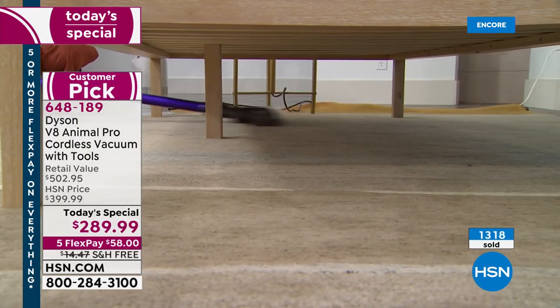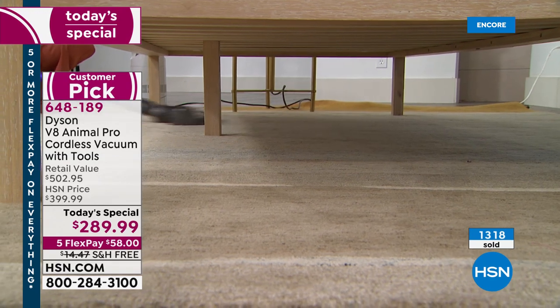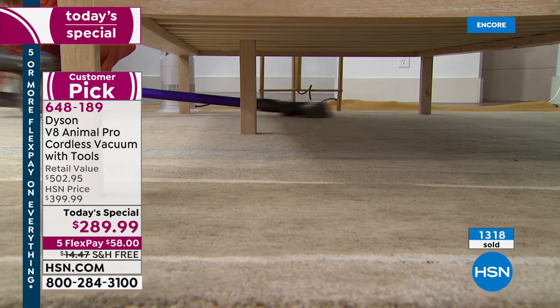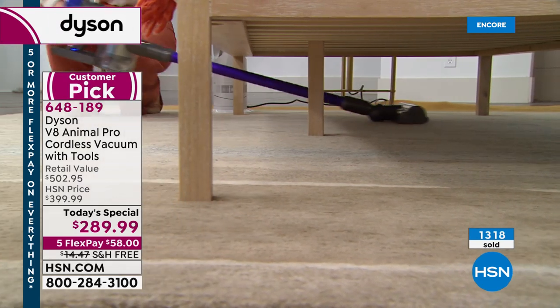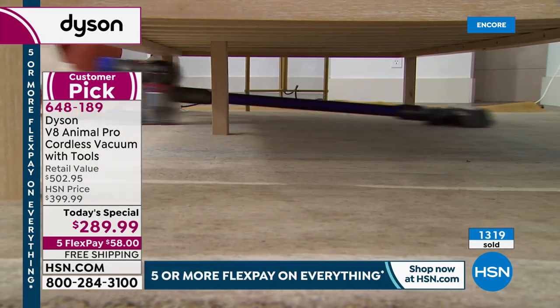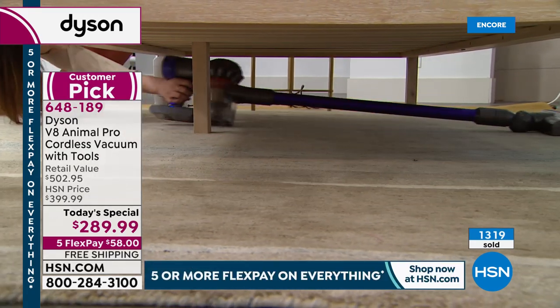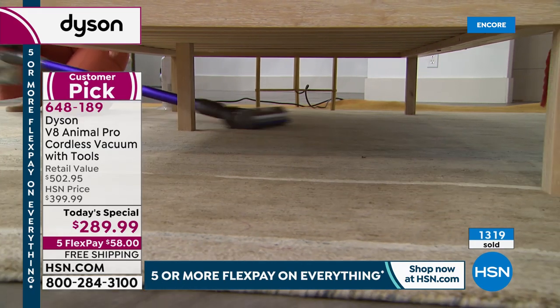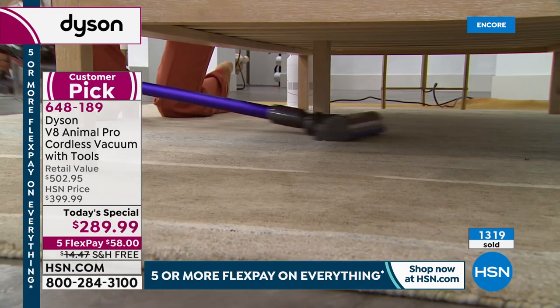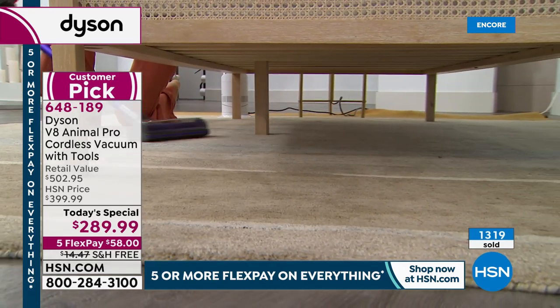Really easy. Which is wonderful because my dogs like to hide under my bed. And they used to steal tissues and run under there. I used to find dust bunnies that I think were bigger than my actual dog. I'm like, how is that possible? How could there be more hair under the bed than there actually is on my dog?